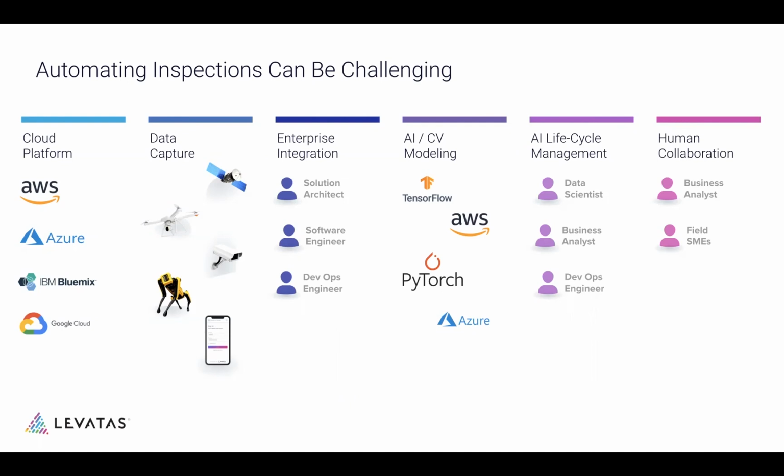Along with those AI models, you have to consider the life cycle of these models and how you manage that. How do you take data from real world inspections, use that data to pipe back into your models and make those models smarter going forward? How do you keep those models fresh as, for example, new types of gauges are released, new types of hardware or new components are being inspected during the process? You have to consider that whole life cycle of models. And that's a very complicated and important challenge to think through.